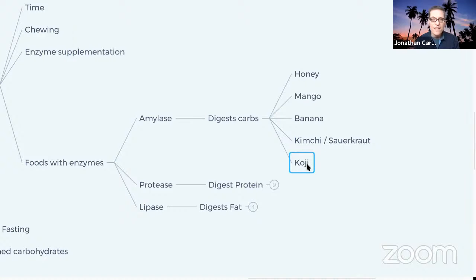Now, koji is a fungus that lives on rice, and it is the base foundation of a lot of Japanese food like miso and natto and even soy sauce, sake. All of these things are made with koji and probably have amylase in them. A lot of people think small amounts of sake, as an example, can help with digestion.